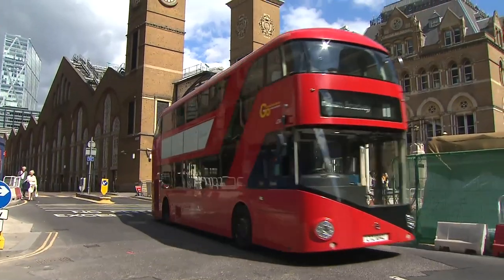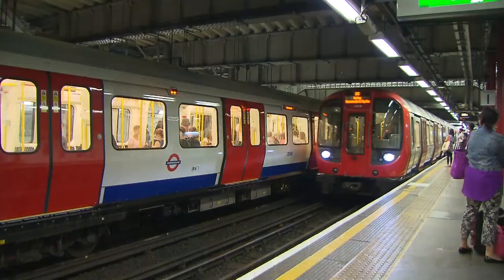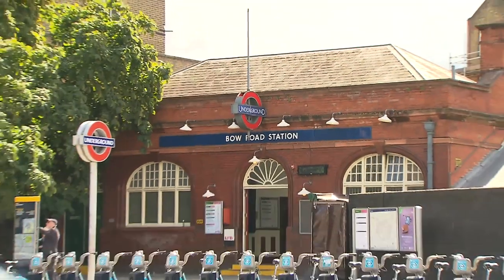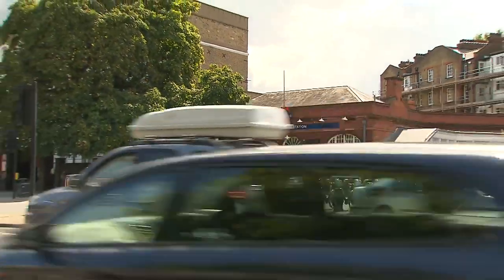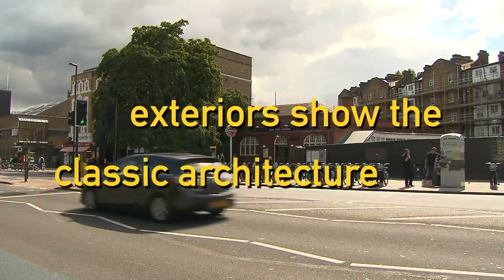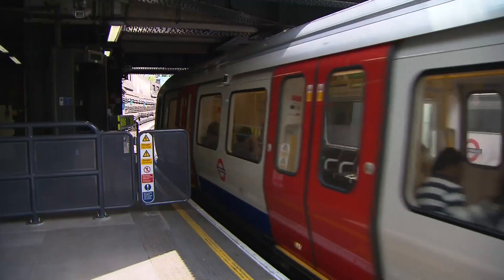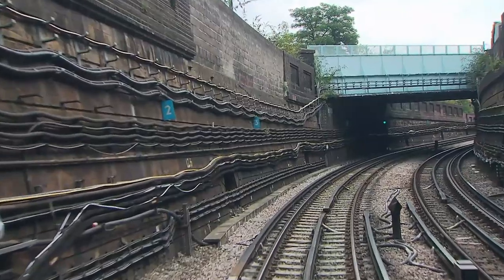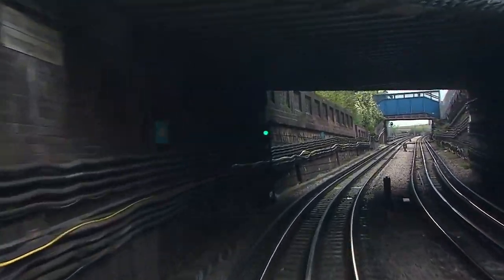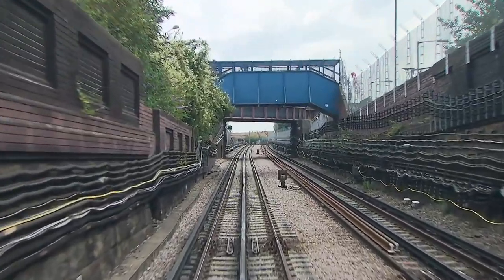The so-called new route master leaves Liverpool Street on the number 11 bound for Fulham Broadway. The main station entrance facing onto the Bow Road is little altered from day one. Note the cycle hire docking station for those who want to arrive or depart by pedal power. To reach the former Campbell Road junction, we now climb a gradient of 1 in 32, the steepest used by passenger trains on the whole underground.